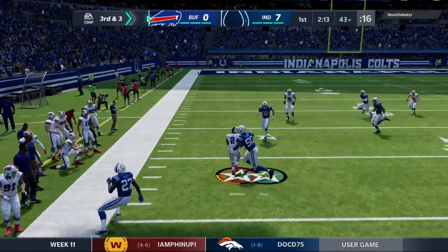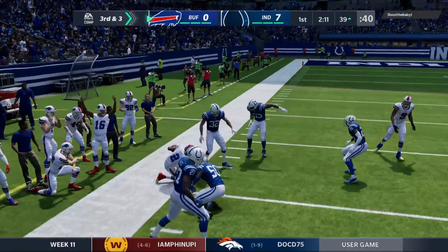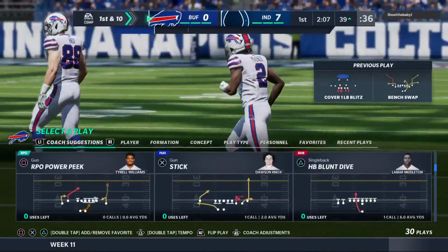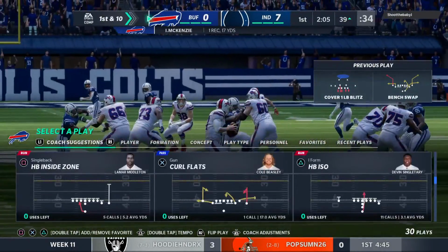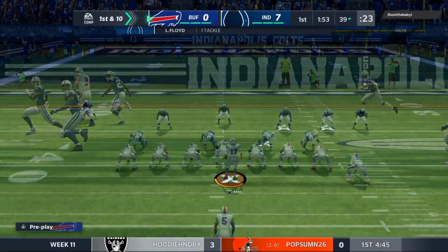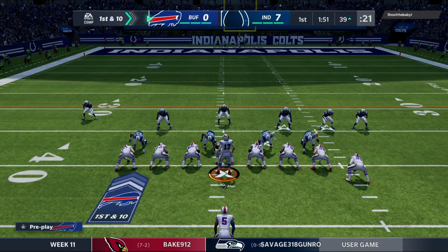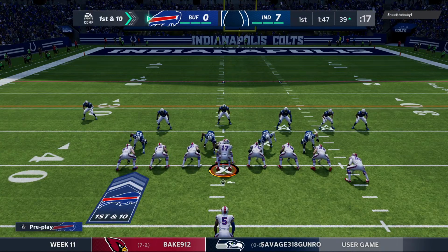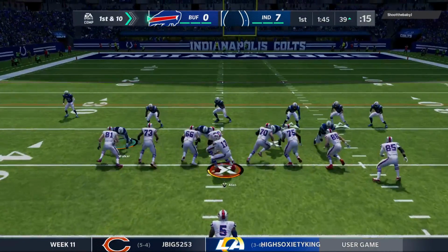Isaiah McKenzie hauling it in. And they'll get him down as he's inside the 40. It's a pickup of 17 on that one and a Bills first down. Plenty of things to talk about here, partner, but to me, their defense gave up a touchdown on the first drive. How about how they're responding, coming back? That's a big 3rd down pickup to keep their drive alive.